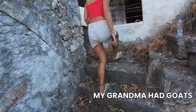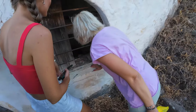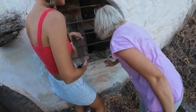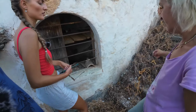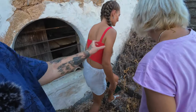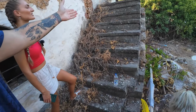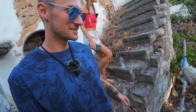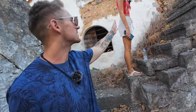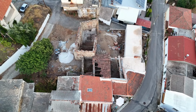Look. My grandma had a horse. So this was for the animals? No, this was the house. The animals were behind. Okay. No, I don't go there. There's nowhere to go. I wanted to see from the top. I don't think it's safe. Oh, you can go, it's safe. I'm just going to climb this building and go up.